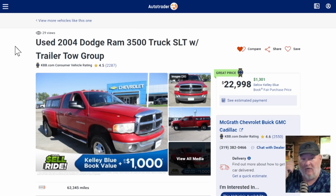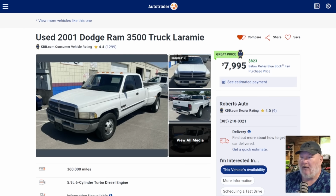I don't know if some of you like the cap, you know, I always think of them as the old man caps, which is funny because I was just shopping for them. Look at that. 63,000 miles, 8-cylinder gas, four-wheel drive, full-size bed, and you're looking at $23,000. Oof. Let's see what, I think we got one more here. 2001, so you're back to a Gen 2, 3500. It's got the diesel engine. It's two-wheel drive.